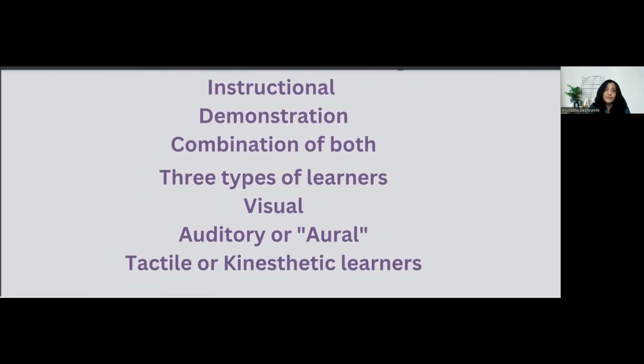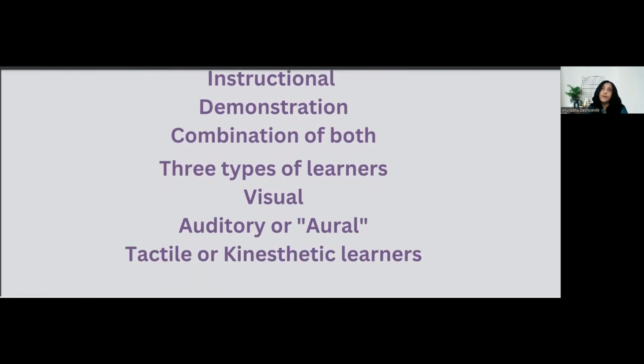Next, there are three types of learners. When you are implementing a program, you should also consider whether your child is a visual learner, an auditory learner, or a tactile or kinesthetic learner, because each child has a unique way of learning.